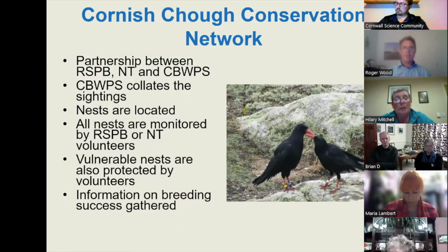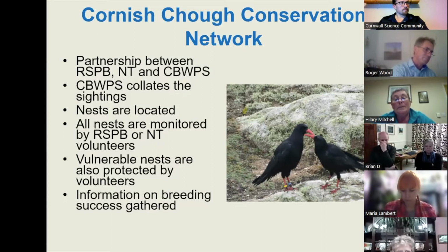The RSPB and the National Trust have teams of volunteers. Around 60% of our nest sites currently are on National Trust land. So those ones are monitored by National Trust volunteers, and anything else is looked after by the RSPB. Any nests that are considered vulnerable have nest protection in place through volunteers. And all of that work means that we can gather information on breeding success.